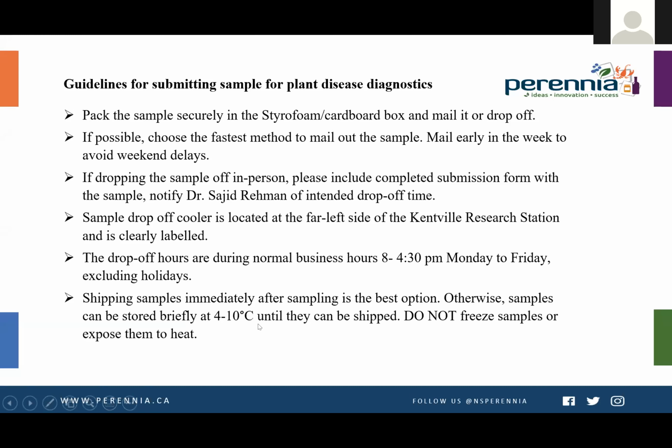Shipping samples immediately after sampling is the best option. If you want to store them, you can store them at 4 to 10 degrees until they are shipped, but do not freeze your samples because it can kill the pathogen.